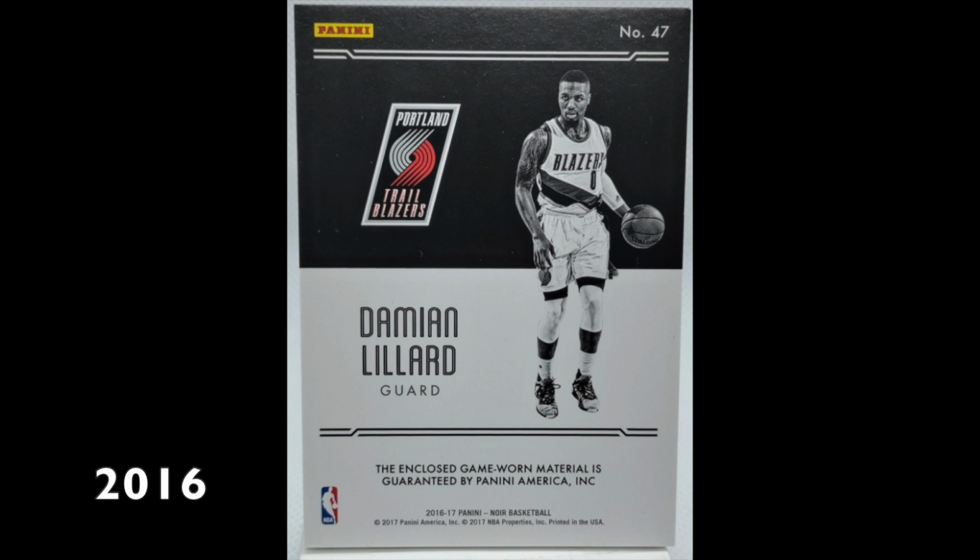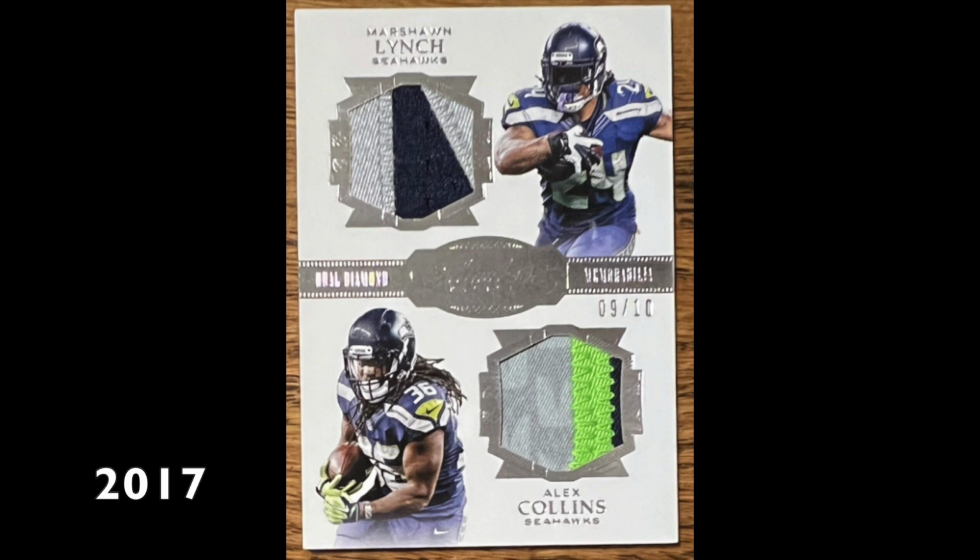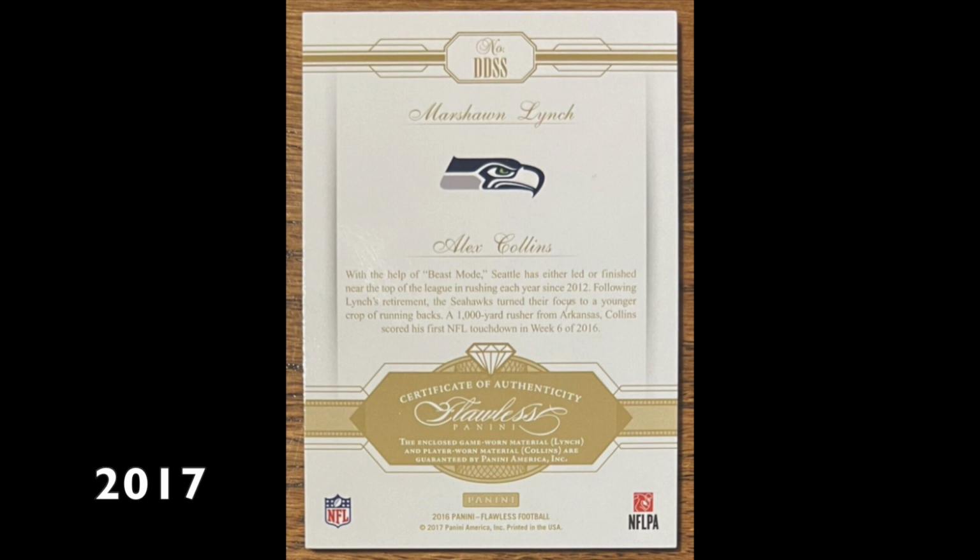To be game-worn in an NBA game? Was it guaranteed to be from Dick's Sporting Goods? What does the guarantee mean here? Same thing with this 2017 dual jersey card of Marshawn Lynch and Alex Collins. The enclosed game-worn material and player-worn material are guaranteed by Panini America. And player-worn is where we start to switch and get even more vague.